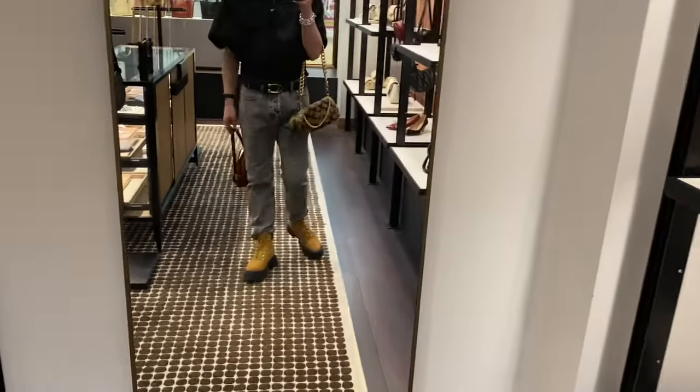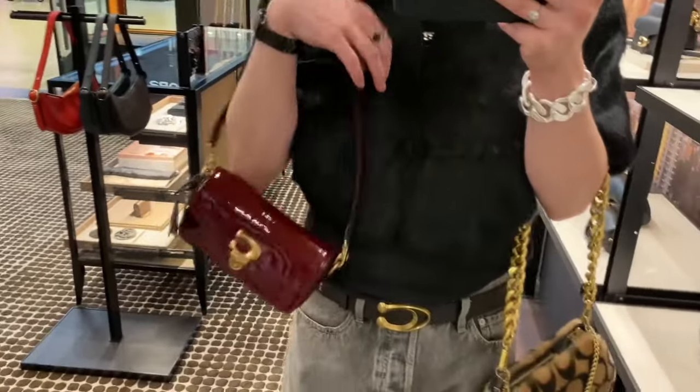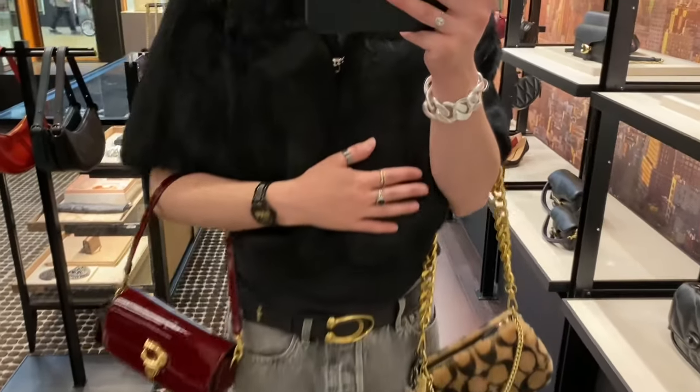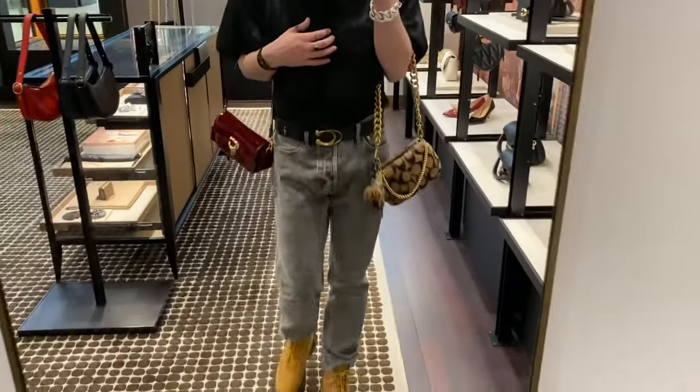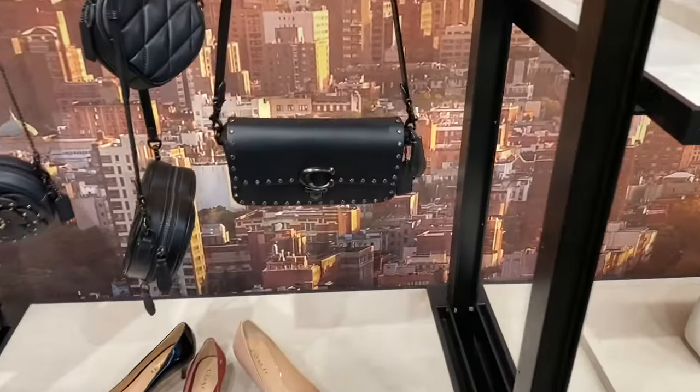I could honestly just gush about it for hours. I was literally carrying around this bag like I owned it in the store. Like I was clutching to it with my soul. I'm like, what do I do? What do I do? I could possibly buy this now. But I held off.